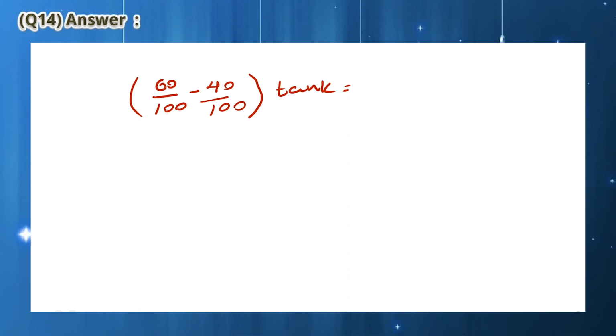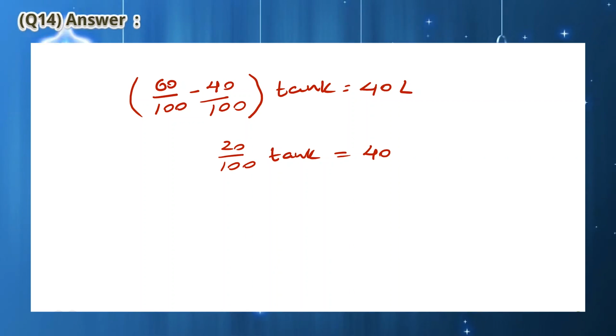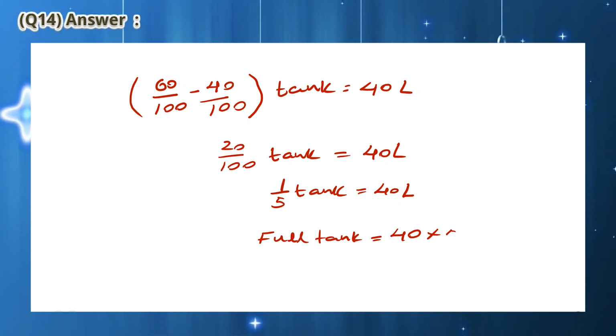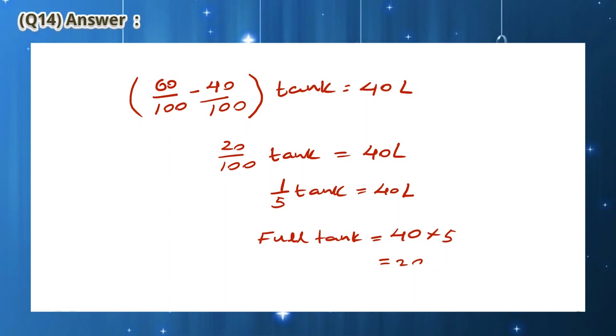When the tank is 40% empty, it is 60% full. When 40 liters are removed, it is 40% full. This means that 40 liters is 20% of the entire tank, or 1/5. So the whole tank has 5 multiplied by 40, which is 200 liters of water, which means that the answer is D.